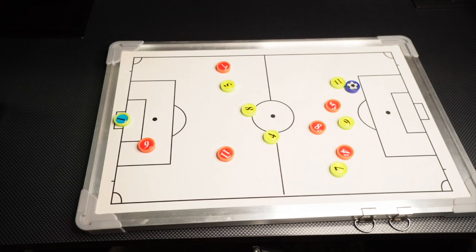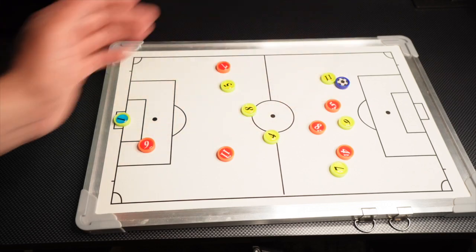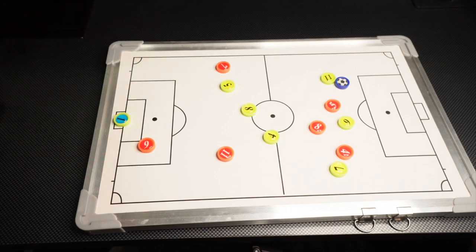I know a lot of you can dribble, but I would rather us be a team that can pass the ball. And that's the thing that we have to try to shake off, is holding the ball too long and making sure that we can connect with each other.